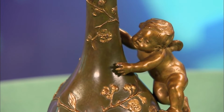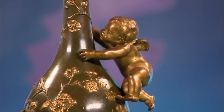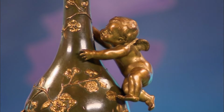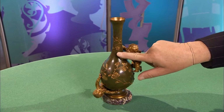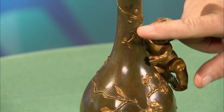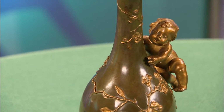I know it's by Augustus Moreau. It's French. It's patinated. It's got gilded cherubs. And it's 19th century. Oh, you've said everything I was going to say. Sorry. That's all right. It's that Japanese type feel to it, isn't it? Late 19th century, with this sort of stuff here. This is almost Japanese, and yet you've got cherubs attached to the side of it. I've never seen that before.